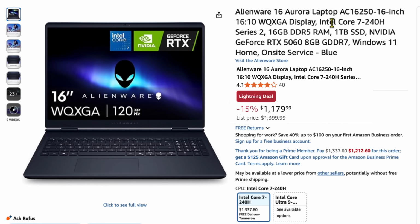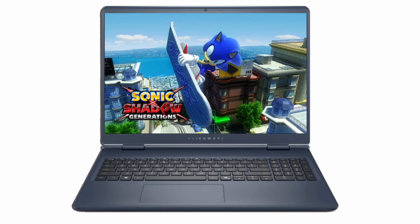All right. The next thing over here, we have another one from Alienware, but it's a laptop. So we have the Alienware 16 Aurora laptop, the AC16250 here, 16-inch. You can see it's got the Intel Core 7, very fast, 16 gigs, 1 terabyte. What's this got? The RTX 5060 in it with an 8 gigabyte card in there, GDDR7. This is usually around $1,400. And what do we have in the deal here? This is going to be $1,179 right now. $1,179 is a great deal overall for a laptop like that. If you're into gaming, you want to do some basic gaming, but it'll be good overall for everything you do.